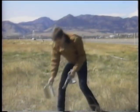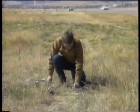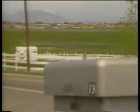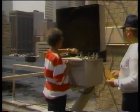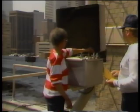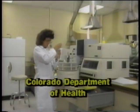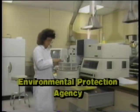Additionally, more than 40,000 air, water, and soil samples are taken annually on-site and in surrounding communities to assure that environmental controls are working and that Rocky Flats is in compliance with all applicable environmental regulations. These samples are analyzed and the results are shared with the Colorado Department of Health and the EPA at monthly state exchange meetings. Monitoring activities are not limited to the environment.